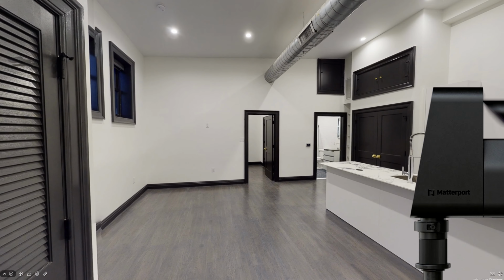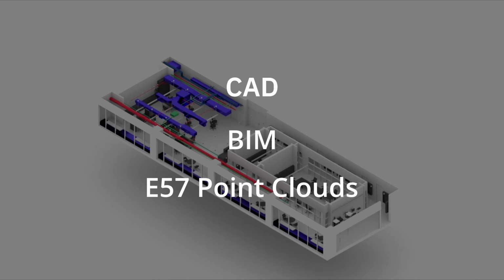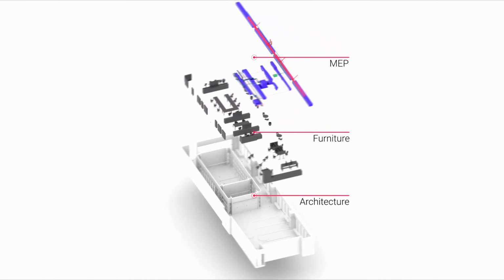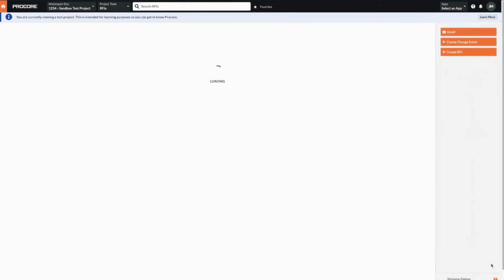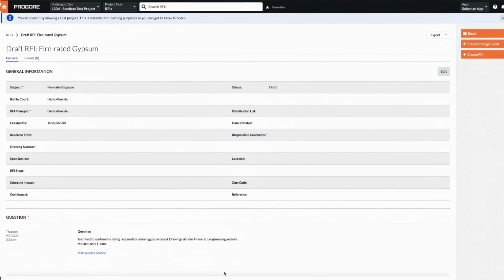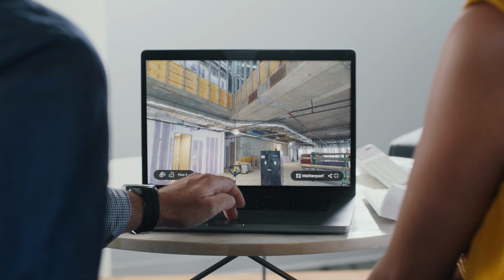record time. And one-click file exports including CAD, BIM, and E57 point clouds enable seamless workflow integration with software you already use like Autodesk and Procore. Instantly sync with your existing platforms to problem solve in real time and collaborate from any device.